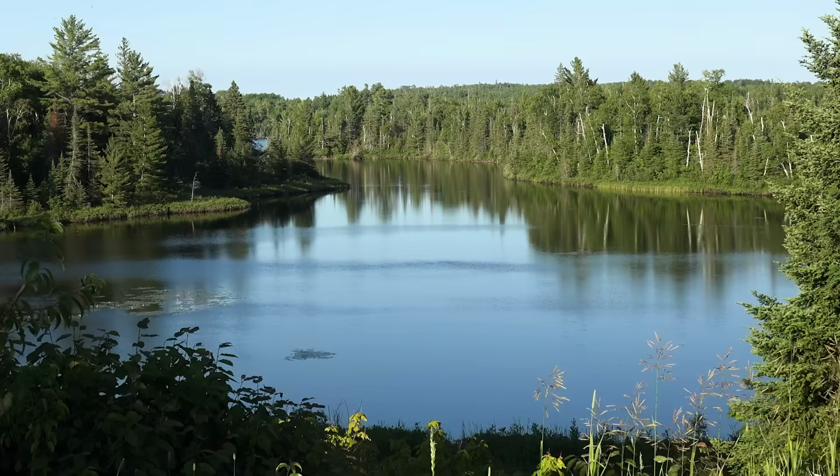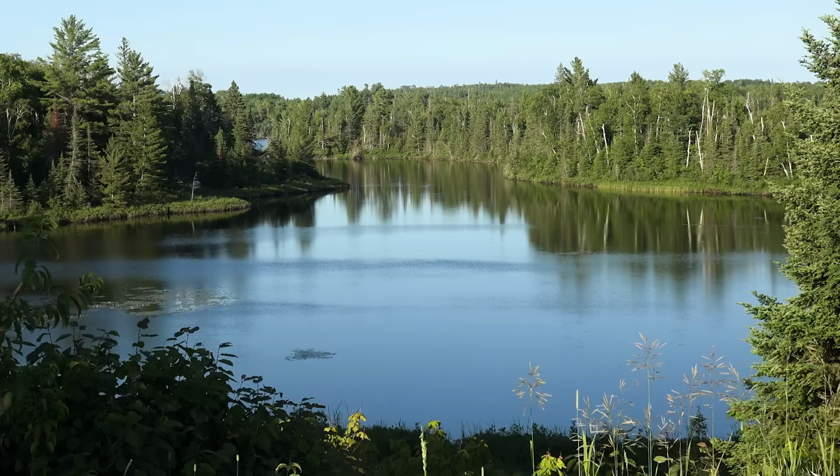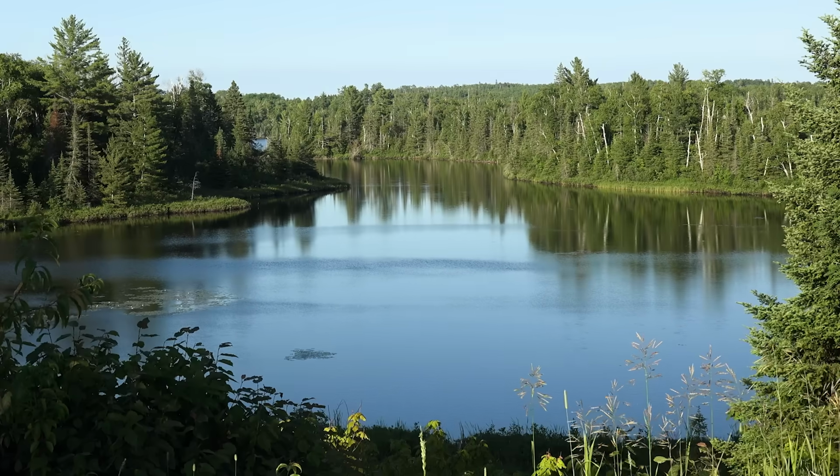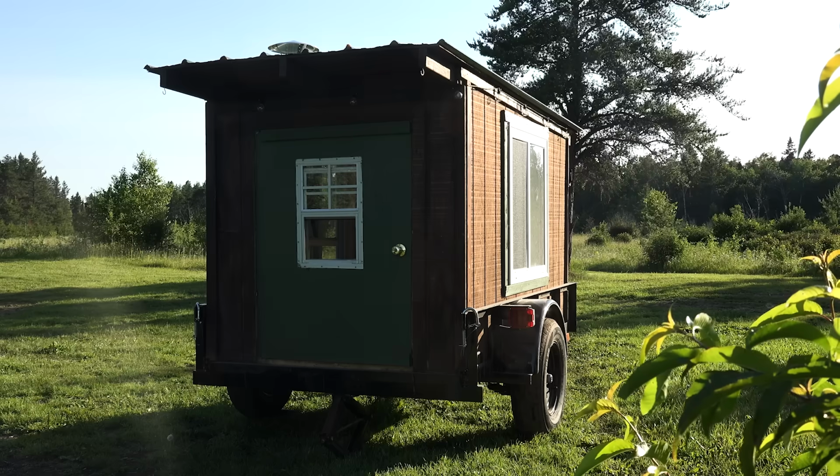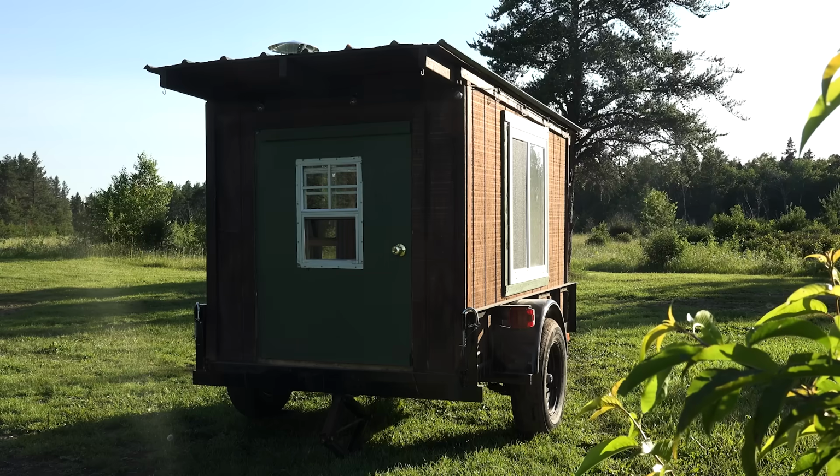By the time we'd gotten off the mountain, it was clear that another hike just wasn't going to happen today. So we headed back to the cabin to do a little campfire and eat some dinner.